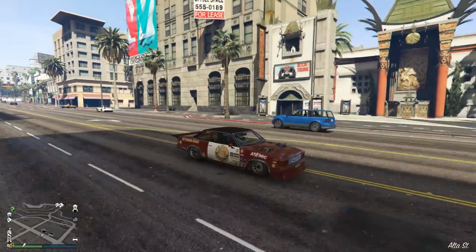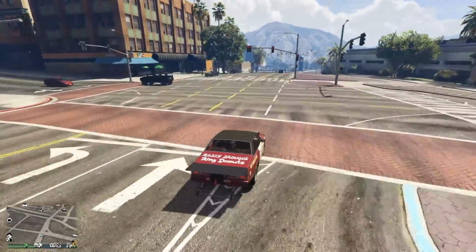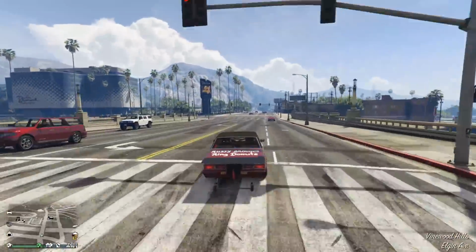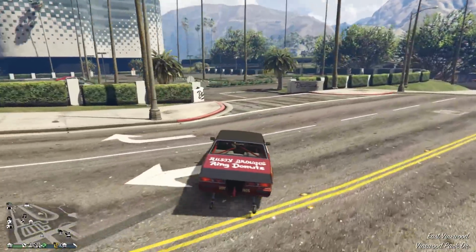It does have some decent customization, though, which is always nice. It's rare that muscle cars get a crazy amount of customization, except for, like, the Vigero ZX. So, overall, it's a cool car. But, yeah, the HSW Vigero kind of craps on this vehicle when it comes to performance.